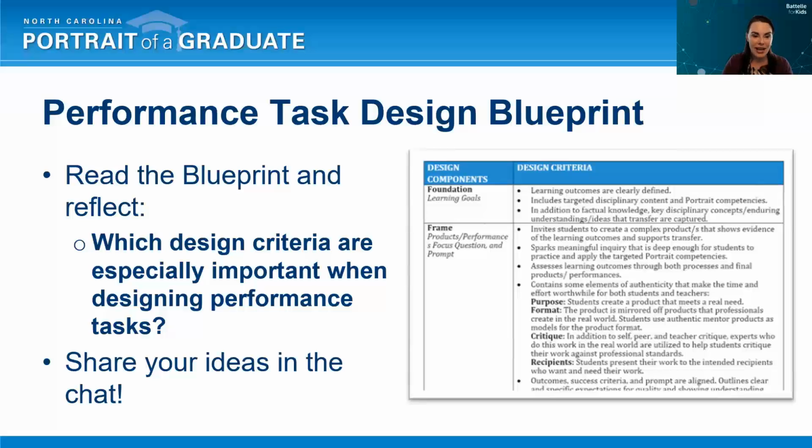Oh, thanks, Drew. Yeah, scaffolding. Tim as well. Absolutely. We want to keep the thinking levels high, but scaffold for language load and scaffold for the areas where students need support. And alignment to the standards. Yes, absolutely. And authenticity, Carrie. Great point. Thank you. So many wonderful ideas here.